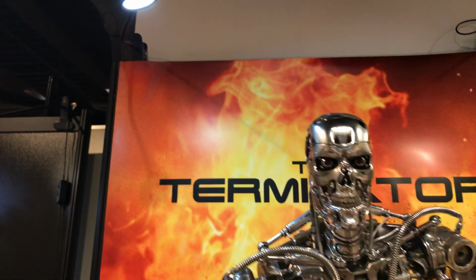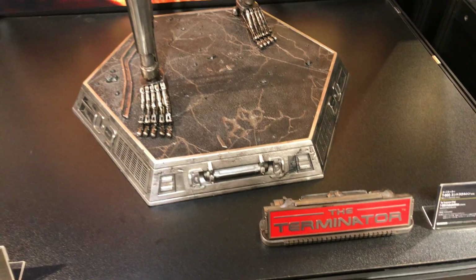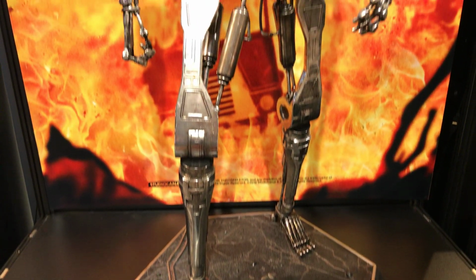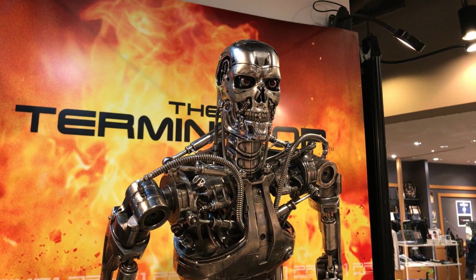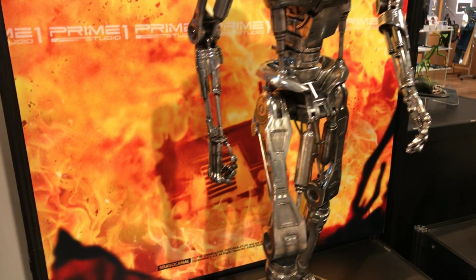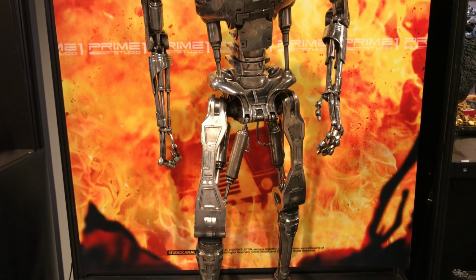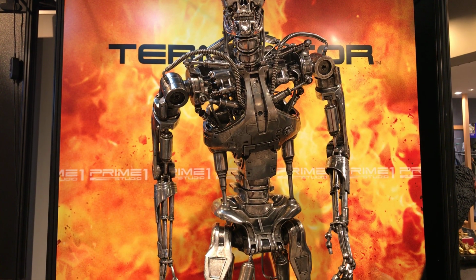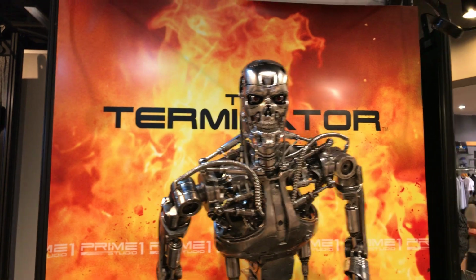Terminator, a very, very impressive piece. This is 1/2 scale. It has a simple base, but I think I can explain that because it was done during the scene towards the end of the movie where the T-800 is in a truck that explodes. The truck is actually in the background backdrop here, and then Terminator walks a bit. He's a bit crippled, but at least he walks across the pavement towards Sarah Connor, and that's the scene taken.